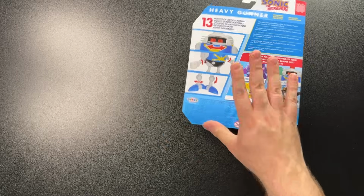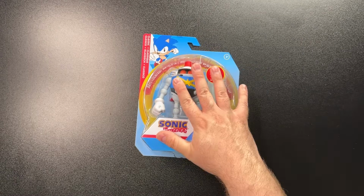These figures love falling over. You would think with the classic Eggman from Jakks being hollow, he wouldn't be so top heavy. But he sure falls over. But before we unbox the heavy gunner right here, I want to give you guys a quick reminder.